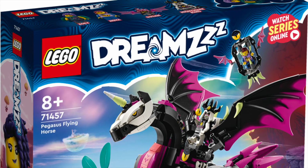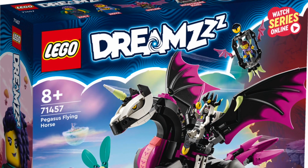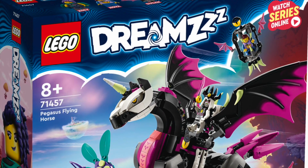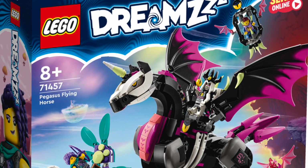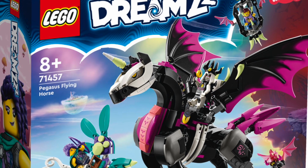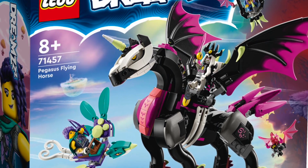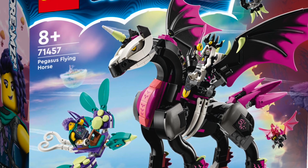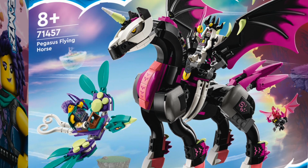Next up here is 71457, Pegasus Flying Horse. This one is targeted towards 8+, so if you're under 8, 7+, don't get this one. I don't know why they jumped from 8 to 7. Is it a little more scary? I don't know. You get 4 minifigures, no part count, $52.99. It doesn't look that much beefier than the Turtle Van, but it does look pretty beefy. You got some solid trunks on the legs there, the Pegasus, the big wings.